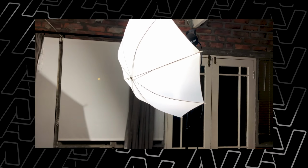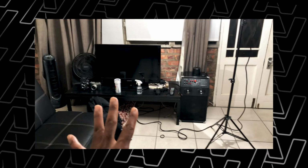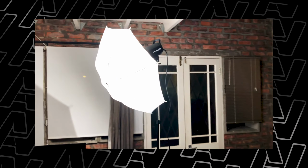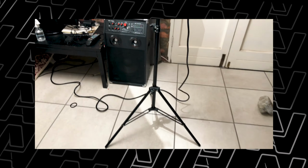Okay, cool. So we're on my phone right now, and I just wanted to show you guys how everything looked. Never mind the mess there, but yeah, so we got the lights over there, this is the ring light stands. You can see how weak they are. I use that too for the mic.